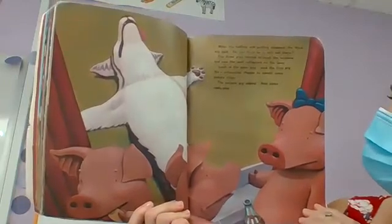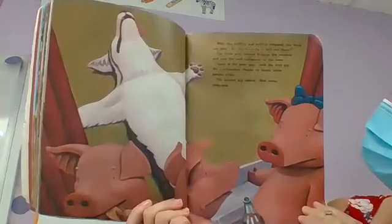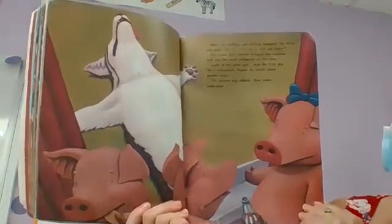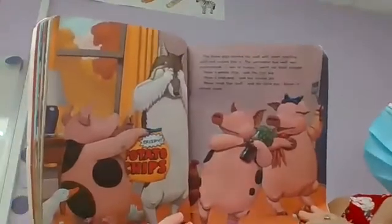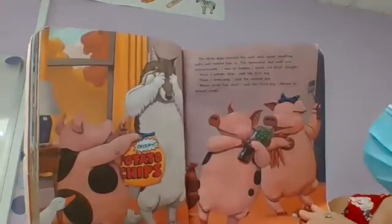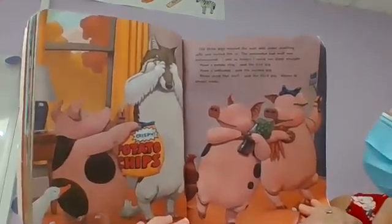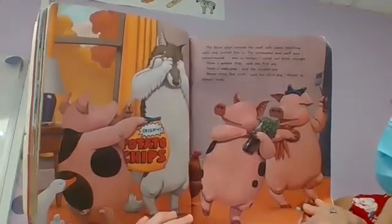"He's exhausted. Maybe he needs some potato chips." And the second pig added, "Maybe some soda pop too." The three pigs revived the wolf with some smelling salts and invited him inside. The somewhat bad wolf was so embarrassed. "I was so hungry I couldn't think straight."